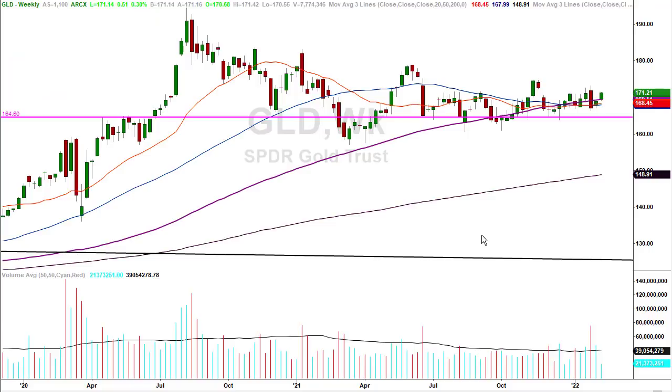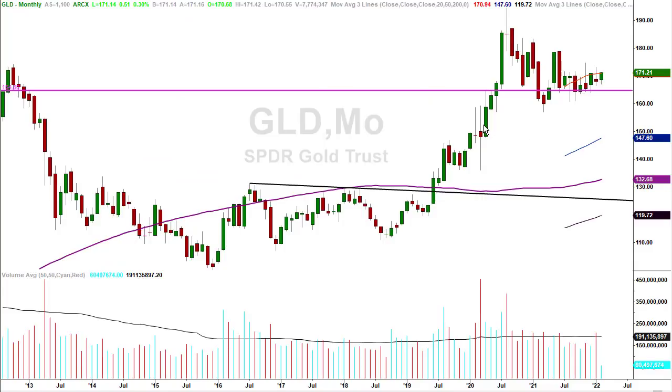How about gold? I said before, I'll say it again, I continue to say it, it's a long-term uptrend. Pullbacks are meant to be bought. Some of them might be sharp. You never know, they could come out of nowhere, but they're still holding my spot.